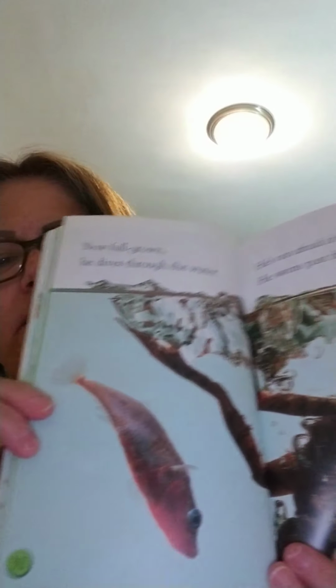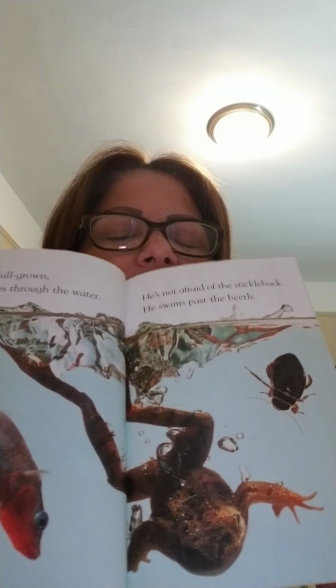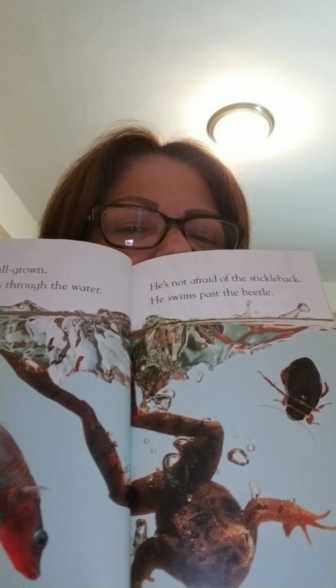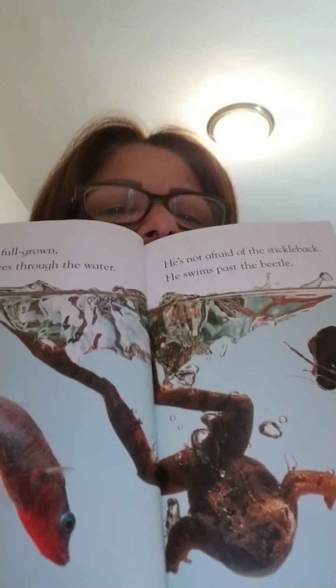Okay. Now, full grown, he dives through the water. He's not afraid of the stickleback. He swims past the beetle. So now he's big. He's not the little tadpole that the fish and the beetle can eat. Now he can eat them. Over here in the pond, he watches and waits.